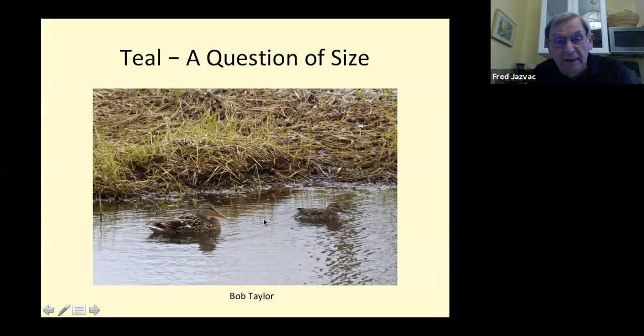Now, in my very, very early beginning days of birding, I would sometimes see a bird like this, and I'd see a bird beside it that looked almost identical. And I would assume that this was a baby mallard that hadn't quite grown up to full size yet. Well, that was a wrong assumption. Size is also an important part.